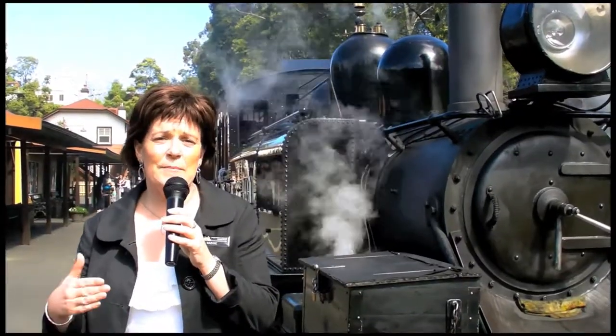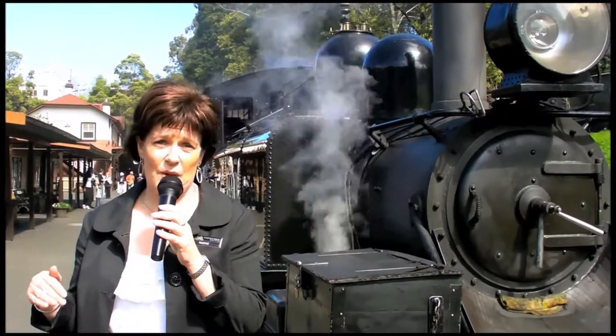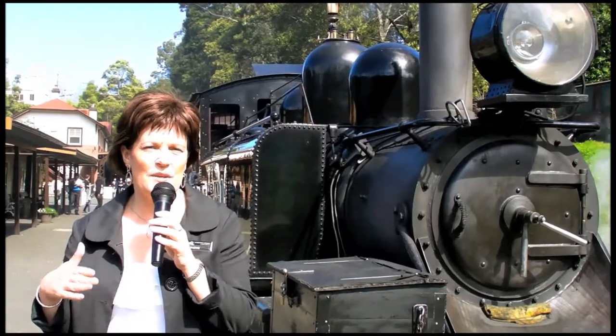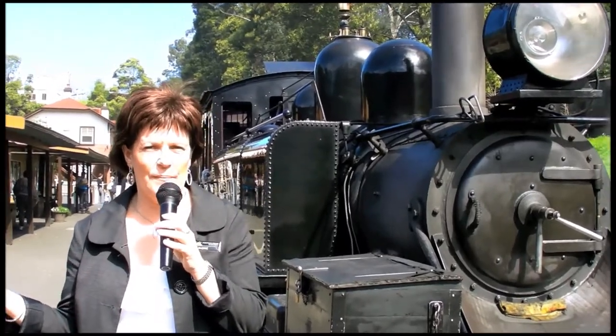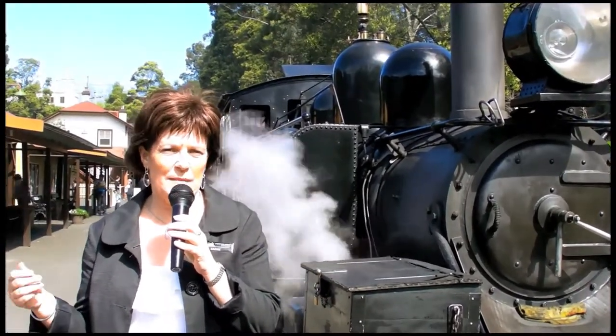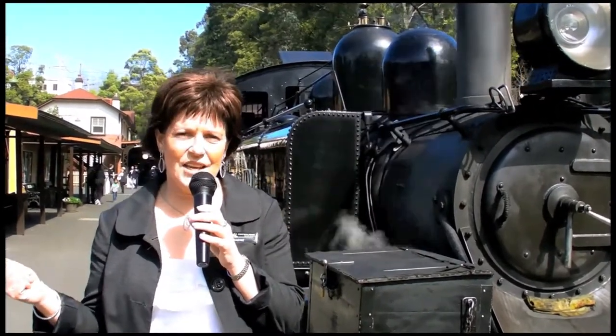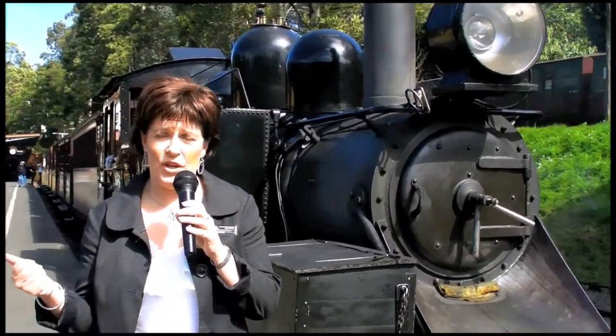When you come to Puffingbilly, the train starts in Belgrave, which is where we are here today, and it travels all the way through to Jenbrook Station, which is 25 kilometres the other end of the line. But along the way, the train stops at Menzies Creek. It also stops at Emerald Town and Lakeside. And Lakeside is where a lot of people go, where you're going today.